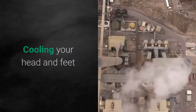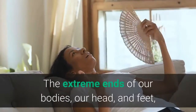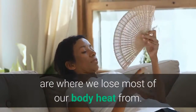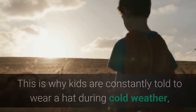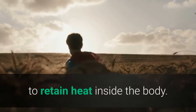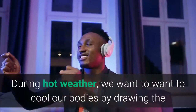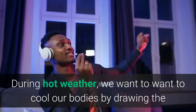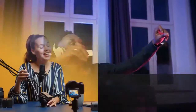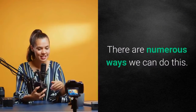Cooling your head and feet. The extreme ends of our bodies, our head and feet, are where we lose most of our body heat from. This is why kids are constantly told to wear a hat during cold weather, to retain heat inside the body. During hot weather, we want to cool our bodies by drawing the heat out in order to lower our body temperature. There are numerous ways we can do this.